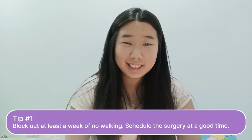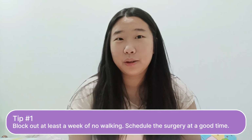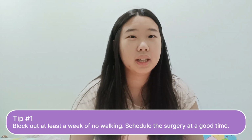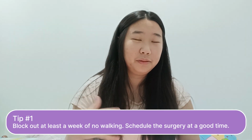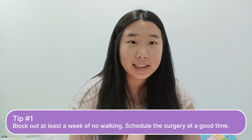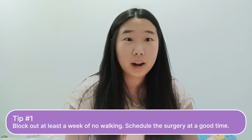So my first step is that you should probably block out at least a week, ideally maybe 2 or 3, where you don't have to walk a lot. I know your job might require, or your school might require, that you walk a lot, but try to schedule your surgery so that it's during a time when you might not have to do that. Because at least from my understanding, after your surgery, you are vulnerable to re-injuring yourself if you have an accident, because you obviously can't rely on that knee at the time. So that's why I would block out time and try to schedule a surgery around a time where you don't have to walk too much.